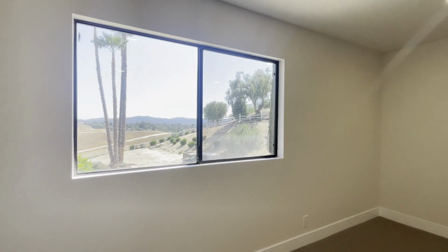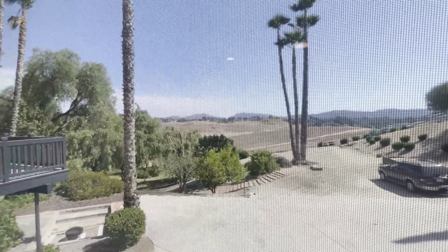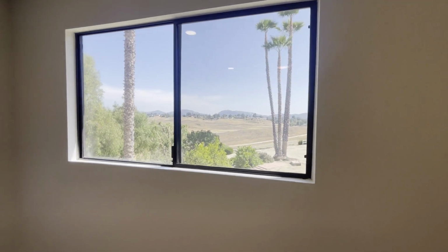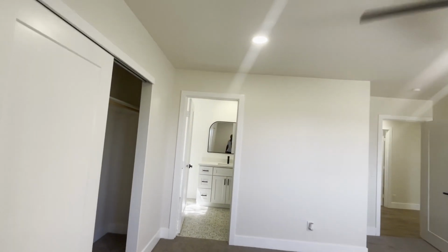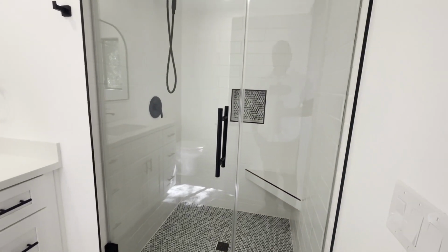And then this is our master bedroom. A good sized window, not extremely large, but good sized so you can see out. And this is your view outside. I think it would have been awesome to have another very large window here, but I can't complain. You have can lighting, and I believe that's in every room.